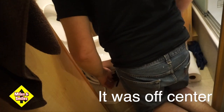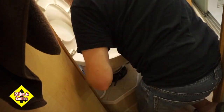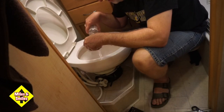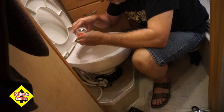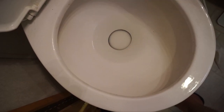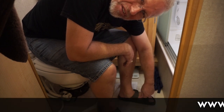Okay, that's not right. So here's the test. Will it hold water? Gonna let that sit for a few minutes, and hopefully after a few minutes all that water is still in there. Well, the water's holding. All I gotta do is put the tools away, and the job's over.